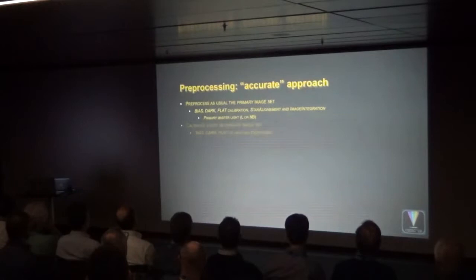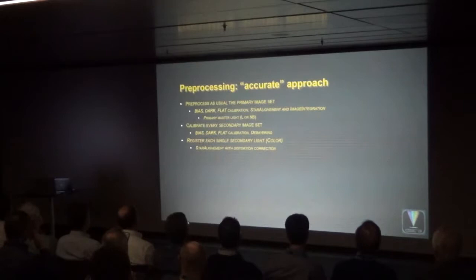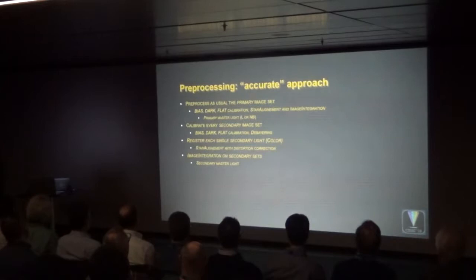Then you calibrate your secondary image set, so bias, dark, flat calibration, and pairing without aligning, and I register each single secondary image to the luminance or narrowband master, to the primary master. Here I activate the distortion correction. In this way, I do only one star alignment on the RGB images. At the end of the second part of alignment, I do the image integration on the already corrected RGB images. So, if you have some ringing, it can be corrected, for example, by pixel rejection.